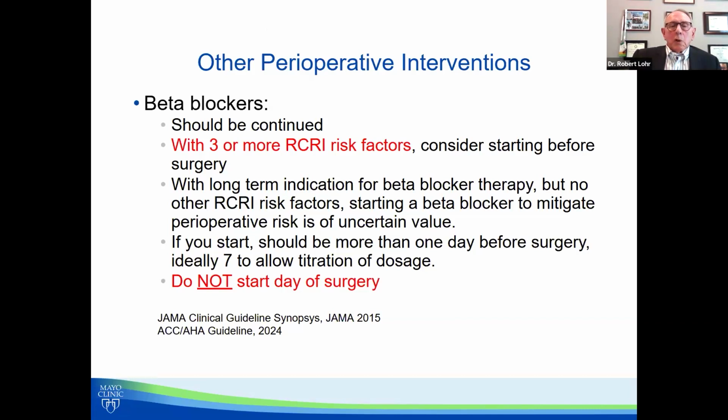If you choose to start a beta blocker, you need to do it about a week before the surgery. And you need to see the patient back to assess their blood pressure, their pulse, their breathing status, and make sure that they're tolerating the dosage well. You should not start it the day of surgery. That's the key. And I think there is some harm associated with it. I know there is.